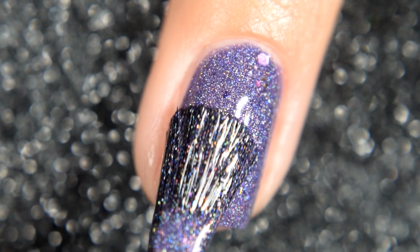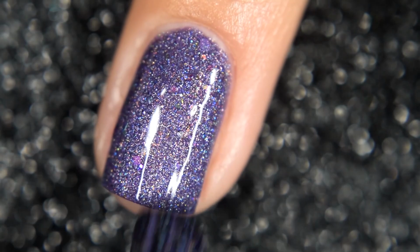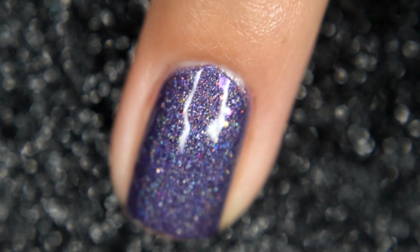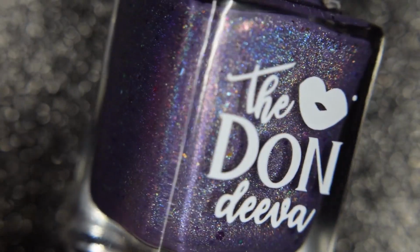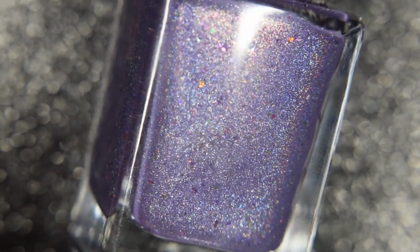Formula on this is excellent, very smooth. Again, no running, pooling, or staining here. I built it up to full opacity in 2 coats. This one does dry on the dull side, so you are going to want some top coat to smooth that out, but nothing in this is going to dry textured or be difficult to remove.